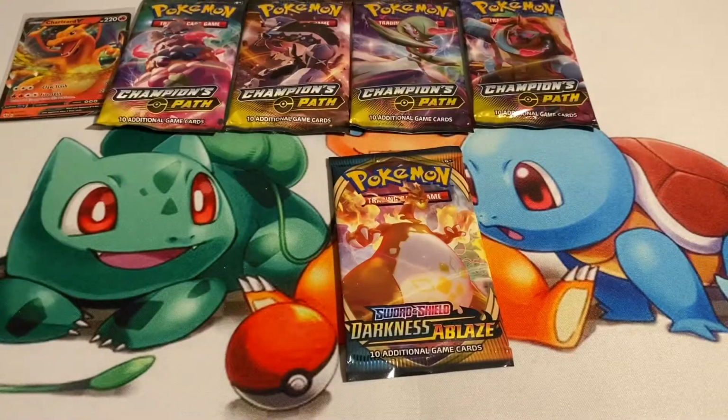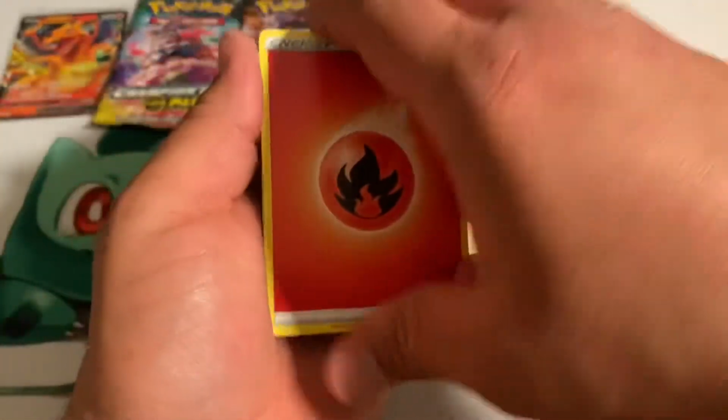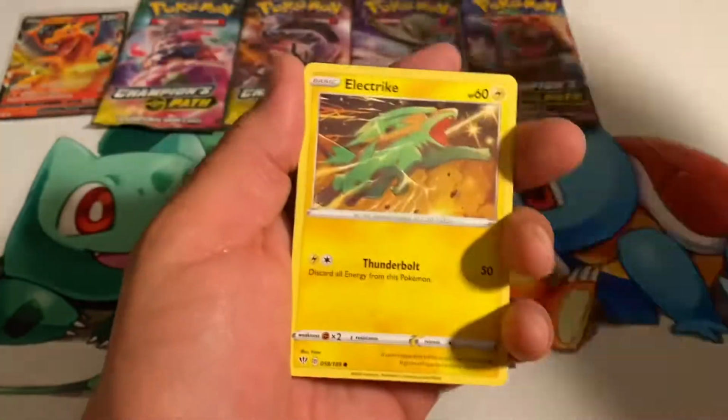Mew. I do like some of the vintage. I collect some of the vintage holographics as well. I like the base set too because of the Cosmos. They're really radiant and beautiful as compared to the base sets and the first editions. The Cosmos holos pop more.